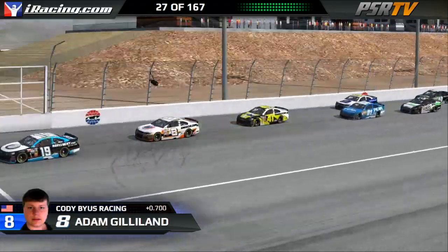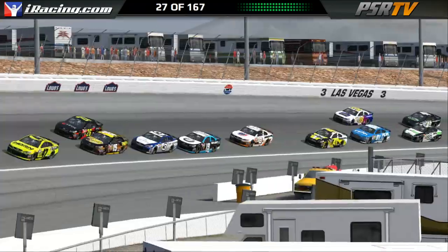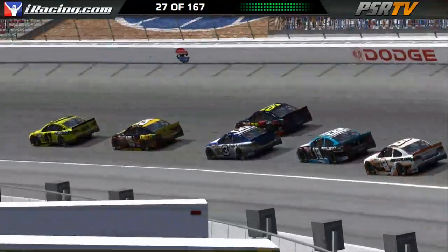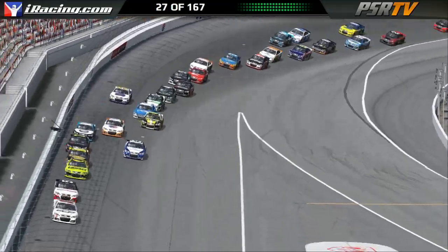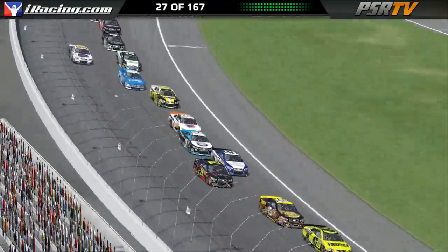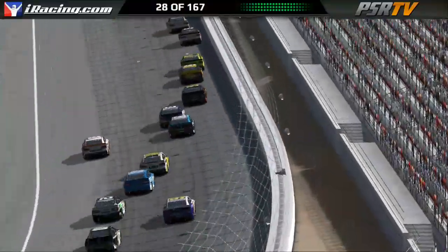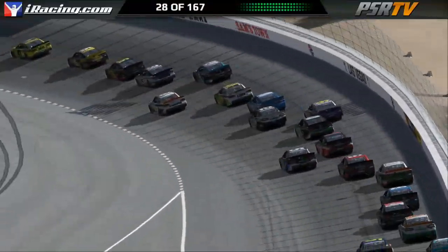And that's the difference, Joe, between Adam Gilliland from a year, maybe a year and a half ago, and the Adam Gilliland now. A year and a half ago, Adam Gilliland might have made that move. We might have had a big chunk in turn 1. As I've said before, discretion is the better part of valor, and Adam Gilliland is learning that, and more importantly, demonstrating that on the track.